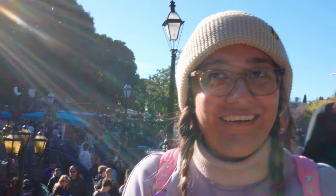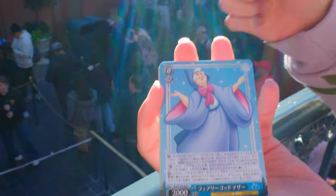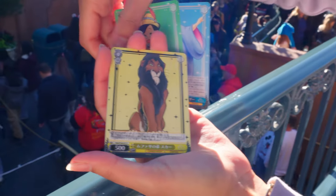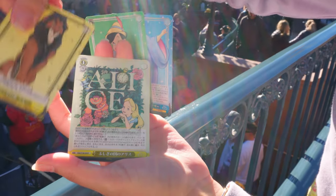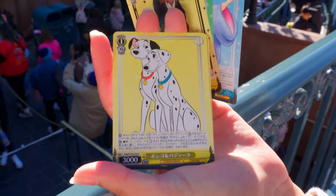So I'm opening our fifth pack, I think. So let's see. It's Fairy Godmother, Pinocchio. Oh, we have Scar. That's a nice card. Alice in Wonderland.